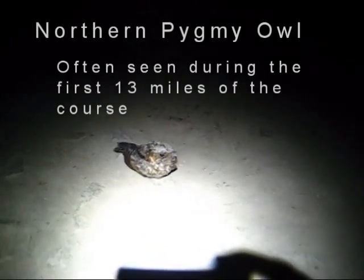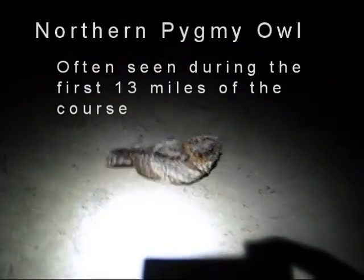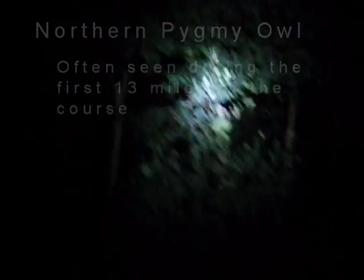But you can get really close to it. It's beady eyes. It comes out at night. Pretty cool little creature, allowing me to get really close.